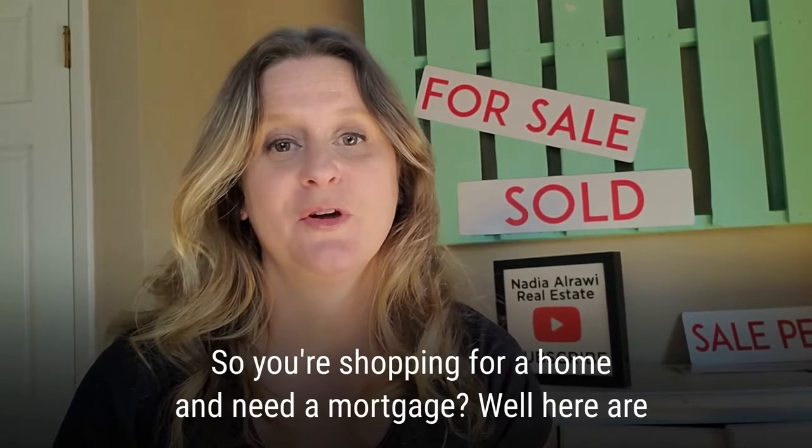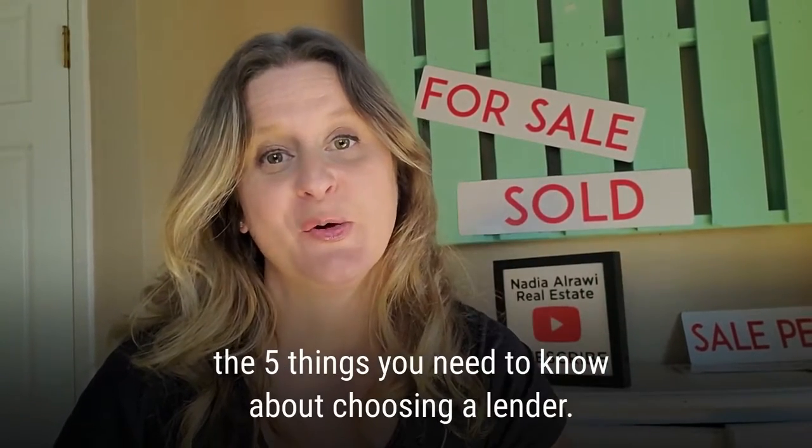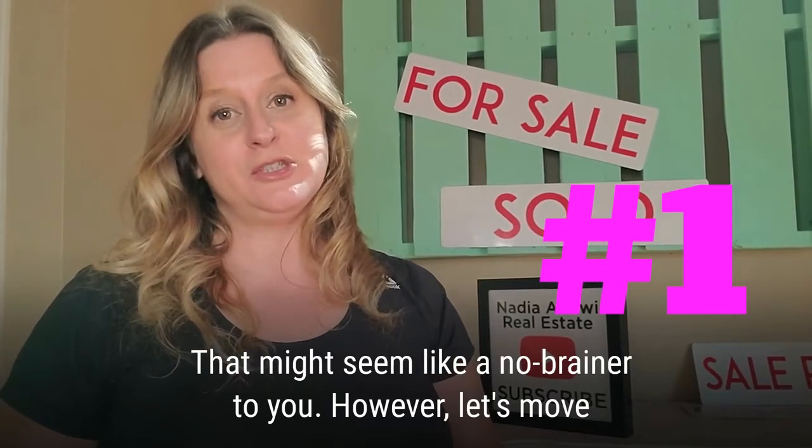So you're shopping for a home and need a mortgage? Well, here are the 5 things you need to know about choosing a lender. Number 1, interest rates. That might seem like a no-brainer to you.